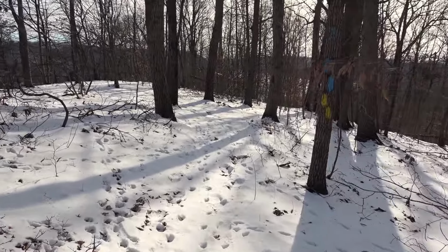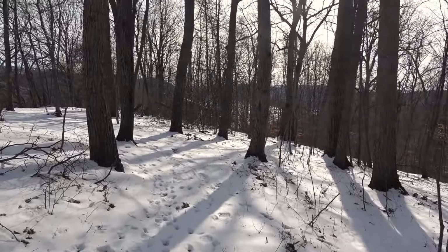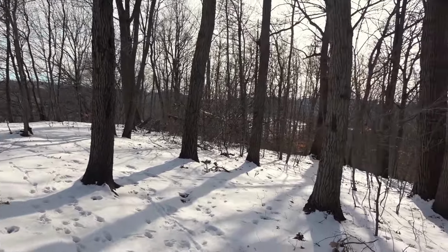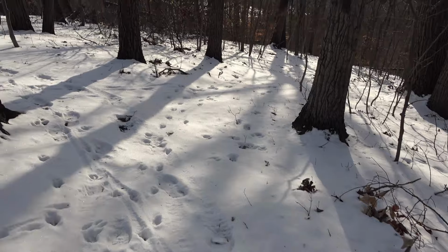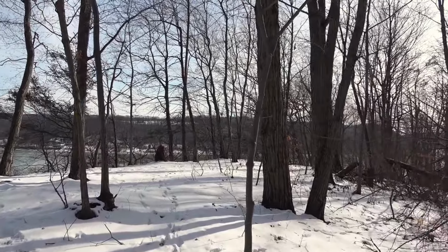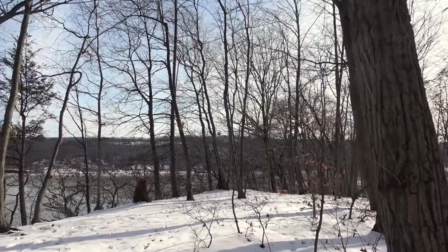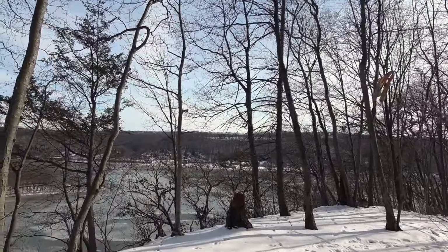Okay, now it looks like an older pair of human tracks maybe. Nothing fresh though. Just some wildlife. Yeah, it looks like one person came through here some time ago. I don't blame anybody for not being out here. Like I said, the last couple of days were just brutal with the wind and wow.